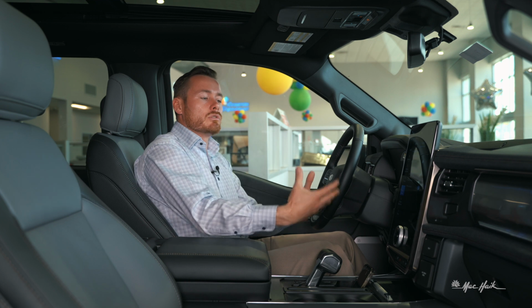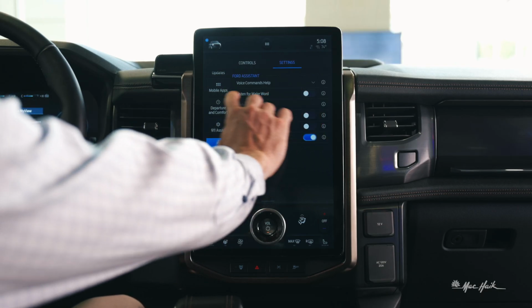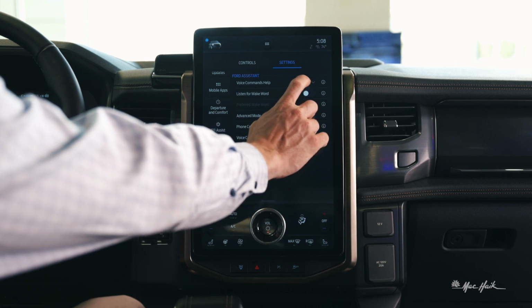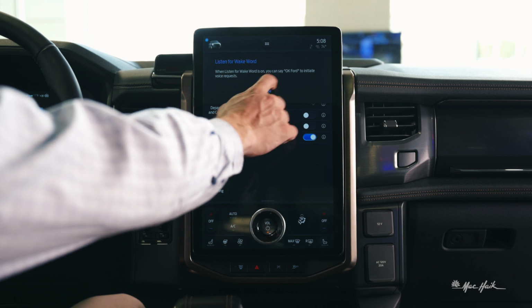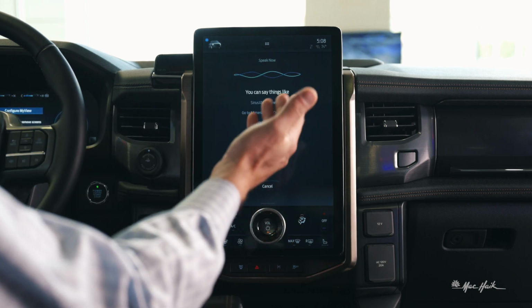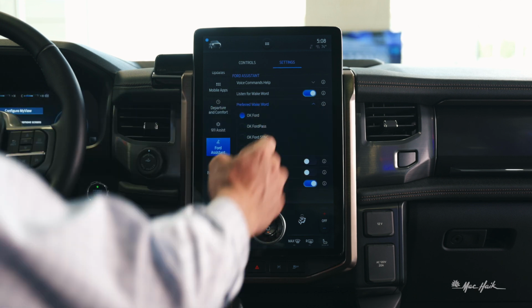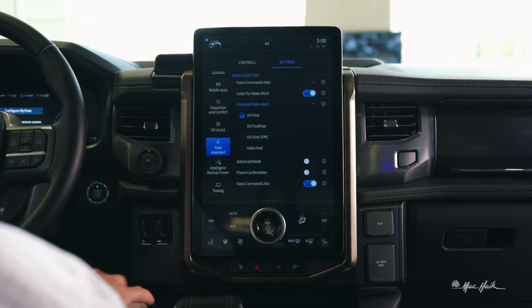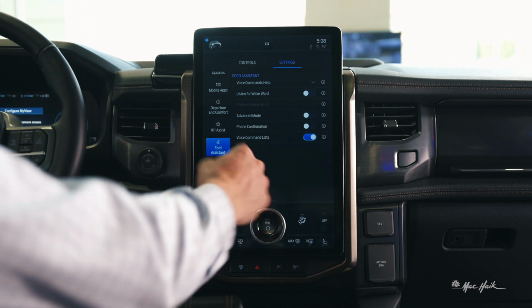This vehicle will do the same thing. It'll learn your speech pattern. So you can actually come in here and put in listen for a wake word. You can turn that on, and what that is, you can say, okay, Ford, and it will wake like that. Or you can put a preferred word in, so you can choose any one of these as a preferred word to wake up your Ford Lightning system.